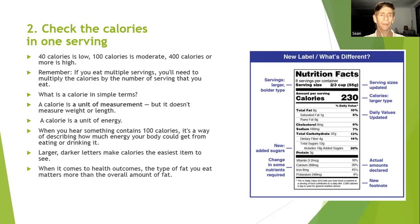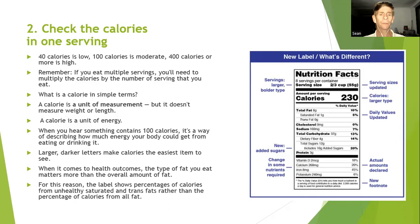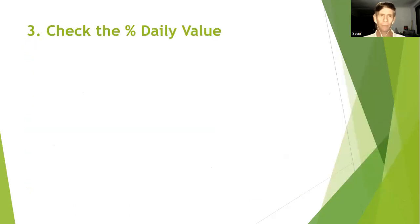So when it comes to health outcomes, the type of fat you eat matters more than the overall amount of fat. For this reason, the label shows percentages of calories from unhealthy, saturated, and trans fats rather than the percentage of calories from all fat. So it can be quite confusing as to what all of these figures actually mean, which is why they now have to break it down, but they put it in fine print because they don't really want you to understand all the bad stuff that goes in there as well.